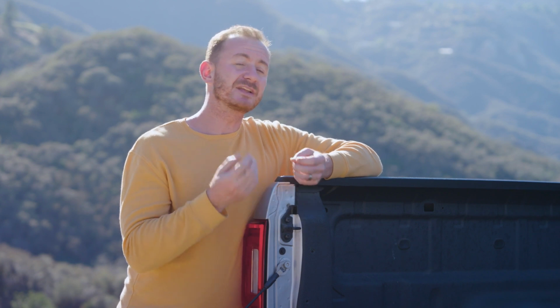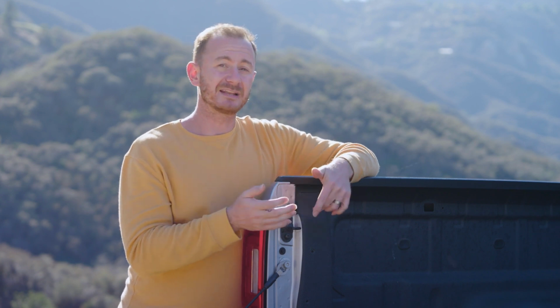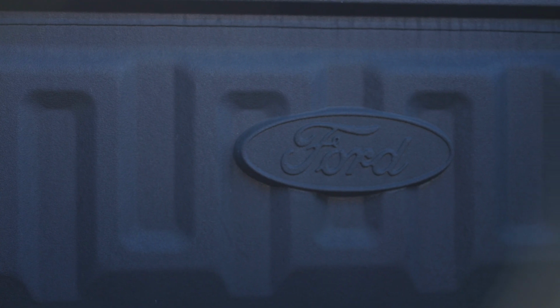You'll find Rangers with steel beds, but I recommend looking for one with the optional protective bed liner, like this, to avoid getting dents and scratches. Do that and you've got a real workhorse of a truck. Or don't, and you've got a great first truck for new drivers.